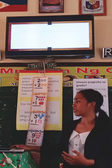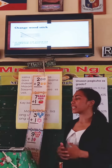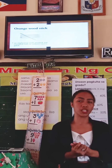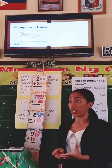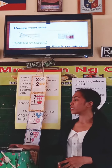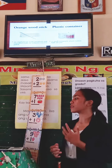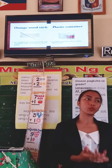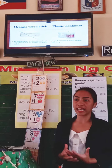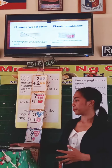And then, the next one is the orange wood stick. So it is an implement with pointed and rounded edge to remove excess polish. So it is used together with cotton balls. Then the next one is plastic container for cotton. So it is a small receptacle where cotton balls are put. It is very important to have organized things in conducting a manicure.